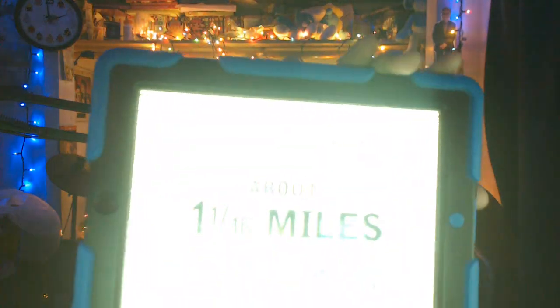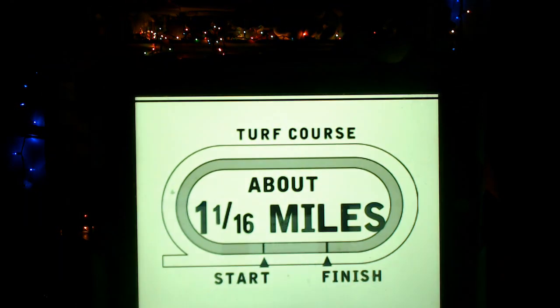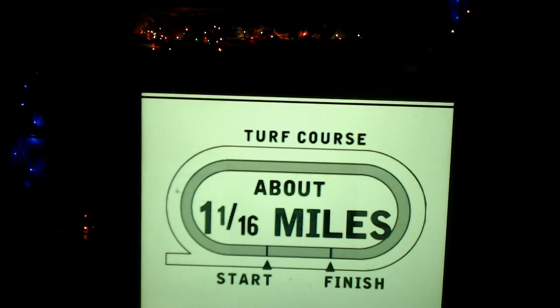So now we're going to head over to race number 4. The 4th race from the Fairgrounds is the Albert M. Stall Memorial for $75,000, a race for fillies and mares, 4-year-olds and upwards. Field of 10 horses going a distance of 1,700 meters, about 1 mile and 1/16th, on the Fairgrounds lawn, the turf course. About 1,700 meters, a mile and a sixteenth.